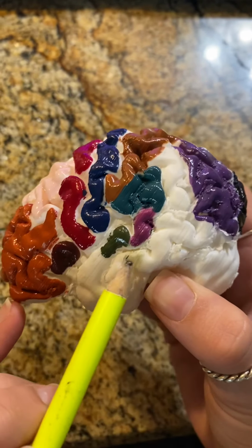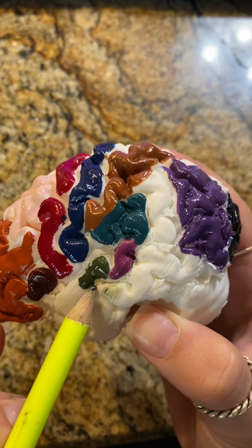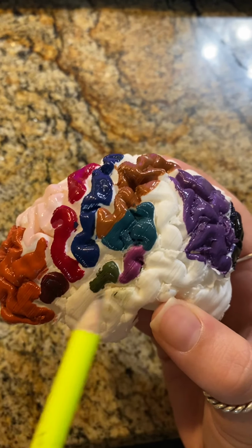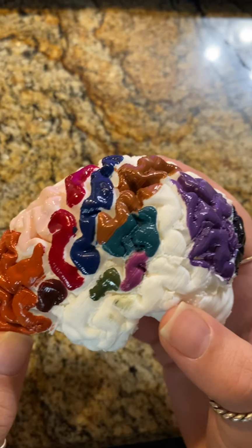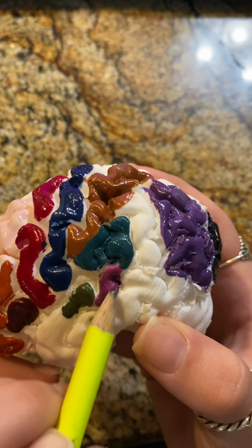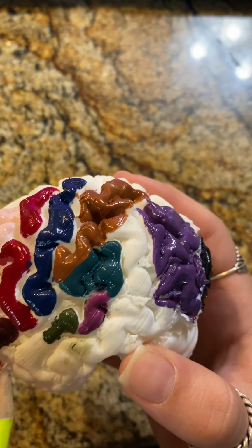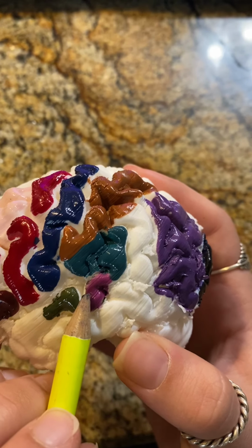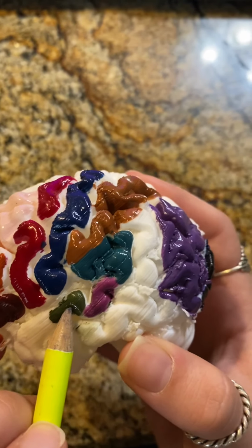Then right here in this army green, we have the primary auditory cortex, which is located in the superior temporal lobe, and is the first to receive auditory stimuli. Then right here in this fuchsia color, we have the auditory association area, and it's adjacent to the primary auditory cortex, as you can see. And the stimuli from the primary auditory cortex is sent here.